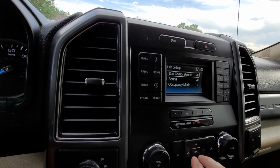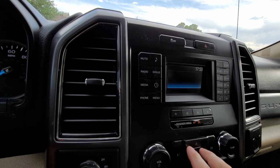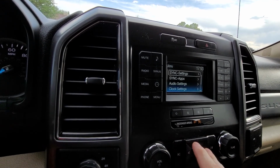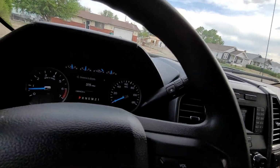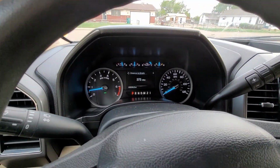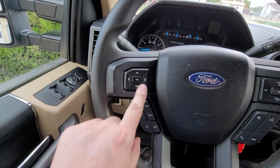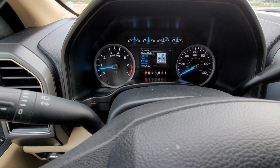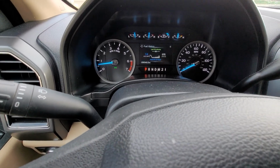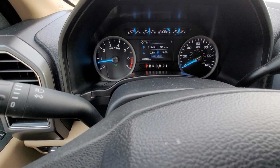There's audio settings. Figured I'd flip through the menus if you guys were kind of curious what the 2019s are like. At least the XLT model without all the fancy. This doesn't have the adaptive cruise control or the 360 cameras. Steering wheel controls. This D-pad controls this menu screen. You can come back out here to a little menu for trip and fuel information. That's just a compass.